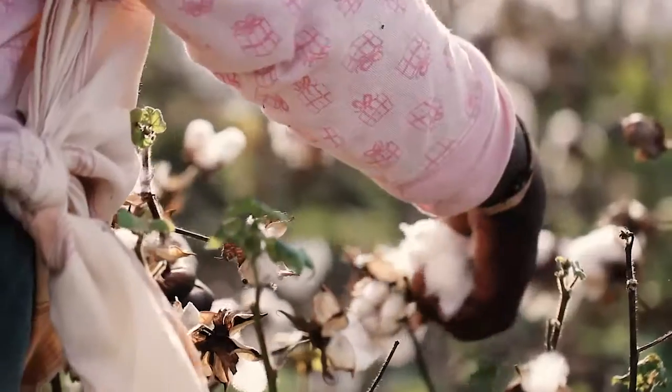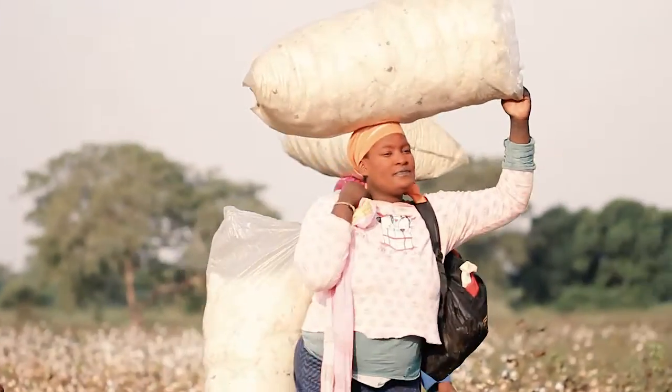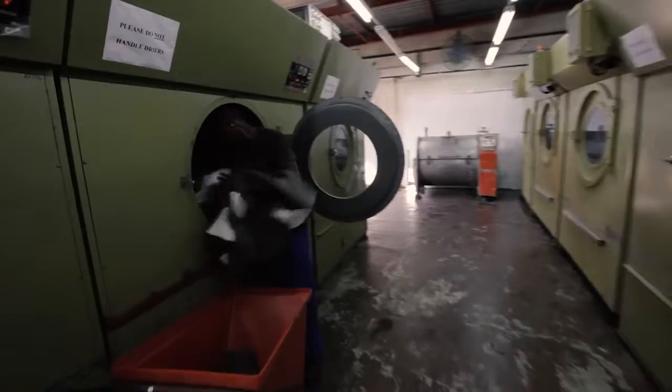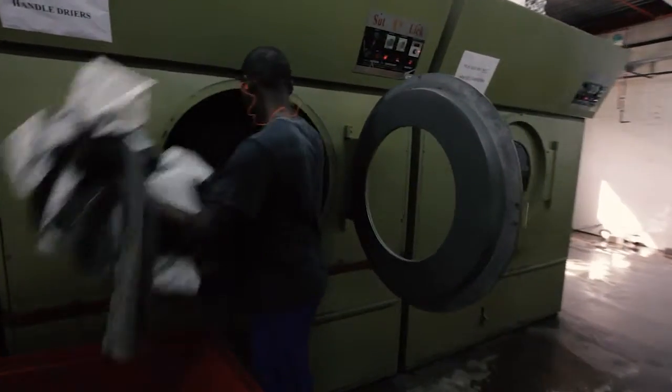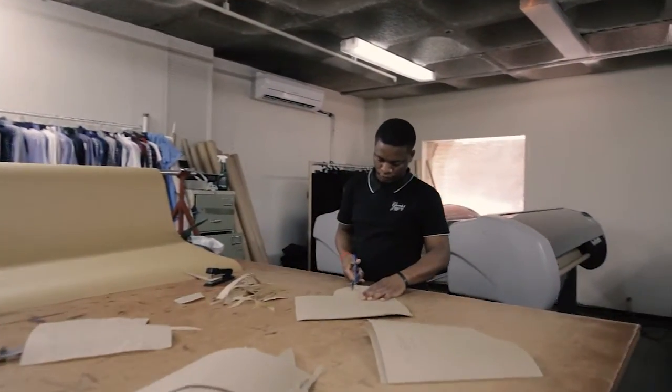We went to clothing mills as well, where we saw the weaving process. So I would say you see every step in action. This is where you mix what you've learned in university with the practical knowledge that you get here.